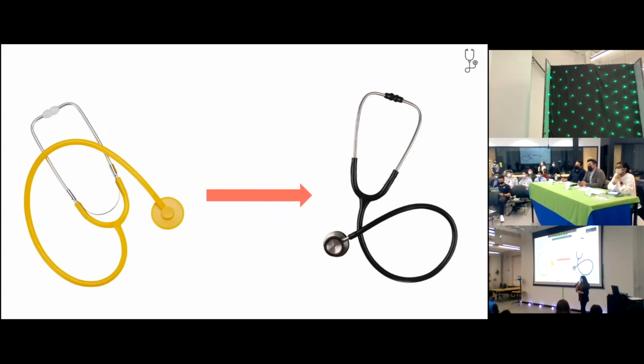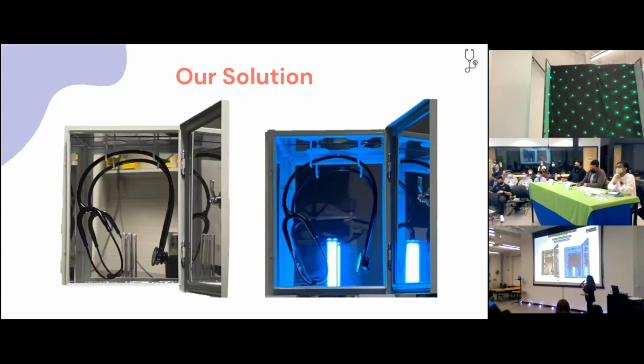Clinicians need a better way to sanitize their own personal high-quality stethoscopes instead of having to rely on these yellow disposable stethoscopes when treating patients in patient isolation rooms. Therefore, we've created this wall-mountable UVC light box. As you can see, here to the above is a working and validated prototype.